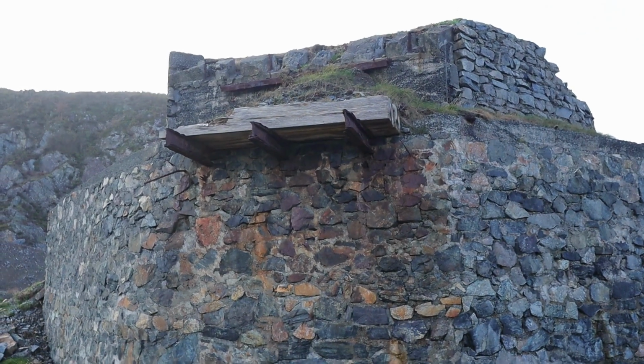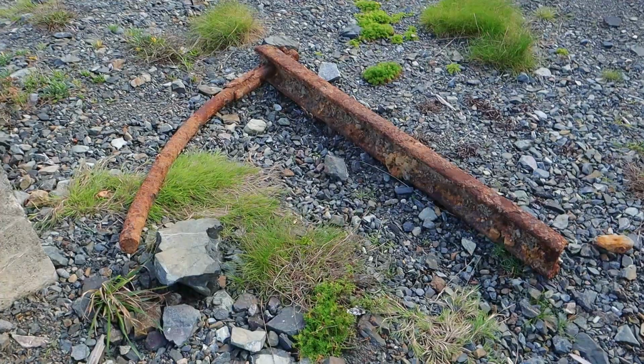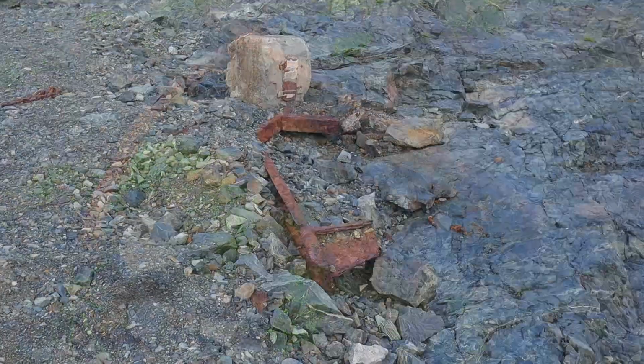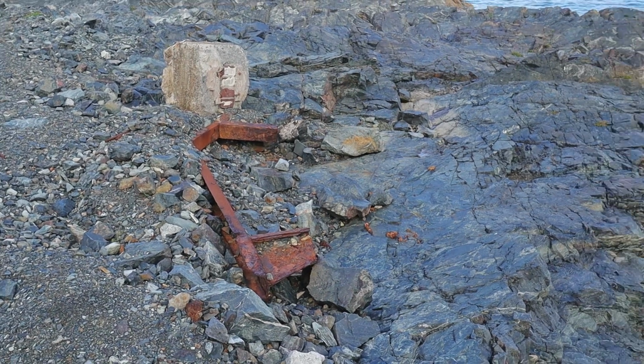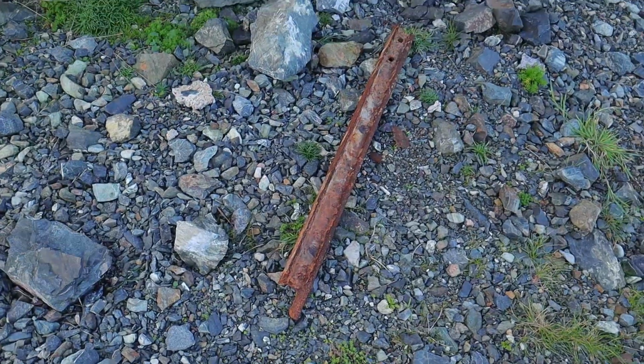And you can see the iron blocks here. But if you look around on the ground, you can make out some rails, like here, for example. And I think that there is where the top of the structure has actually fallen off. Now it's just lying facing the sea. And another piece of rail there.